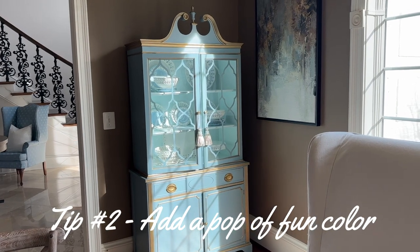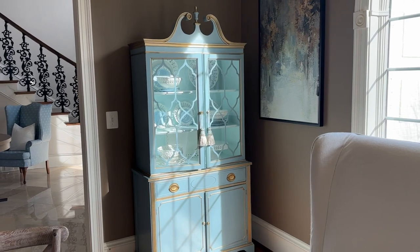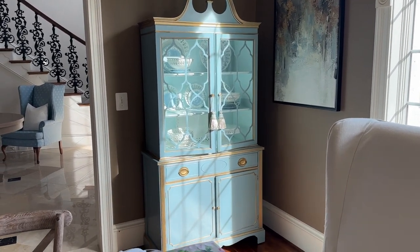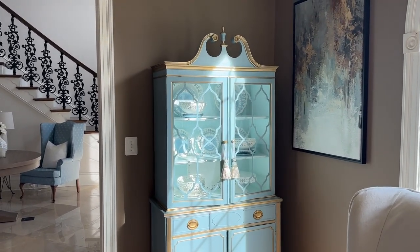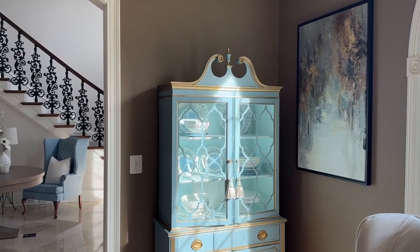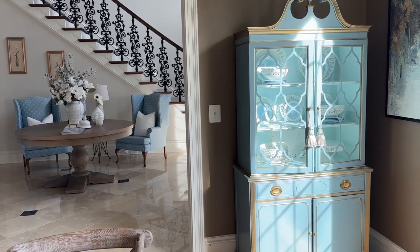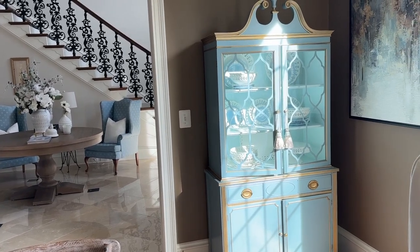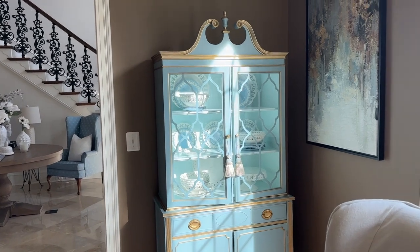Number two tip. Having a dark, moody room doesn't mean that you can't add in pops of another fun color. I added this cabinet, which I painted blue and gold, and it ties in beautifully with the brown walls and the accents all around. It ties in with the painting, and it ties in with the chairs outside in the foyer. You can add in darker, cheerful colors. Just keep them to a minimum and use them as accents.